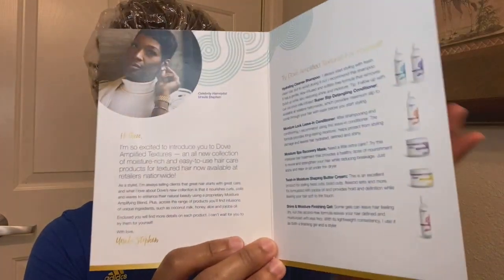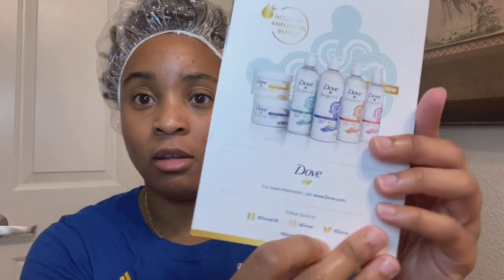It also came with another little information trinket about the actual Dove line, and basically what the usage of it is, what it is going to do for your hair, and it gives you a more detailed description of how to use the product. I thought that was pretty nice. So I'm pretty excited about using this product.